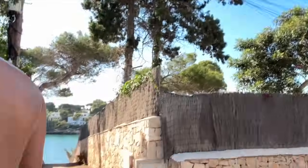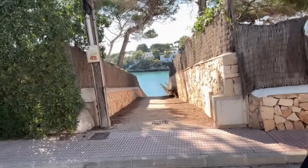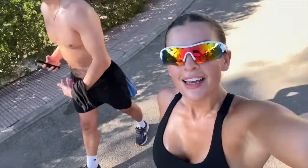Look at this. Just beautiful. It is very warm though. It was very hard, but it's nice running somewhere different. I wonder if that beach club's open for a coffee. We're gonna go for a coffee and then enjoy the beautiful sunshine.